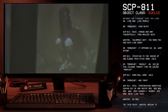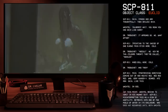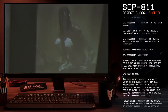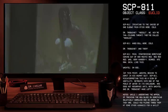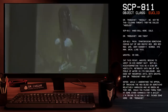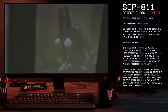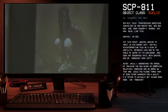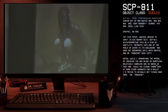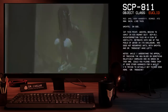Pointing to the inside of one elbow. Pain. Stick here. Cold. Needle. A.E. Gather. They're called needles. Needle. Here. Cold. And then? Pain. Pantomiming something coming out of her mouth. Red. Was very hungry. Scared. Ate man. Skin. Like this.